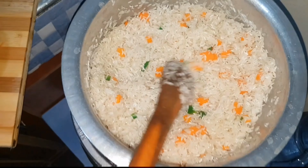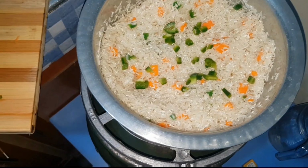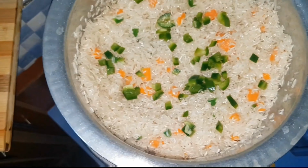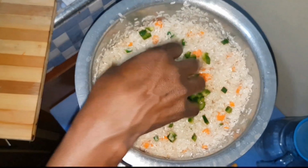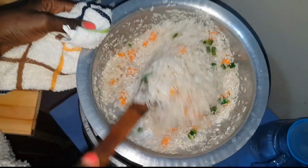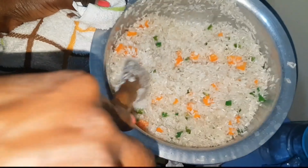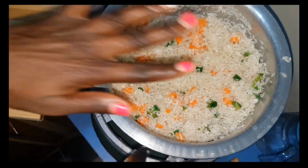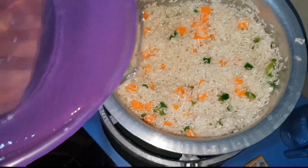Look at the color. So I'm adding in my capsicum plants that remain at this point. Then I'm going to stir a little bit. And add in my 4 cups of water because my rice is 2 cups. No struggle. Easy. This is my 4 cups of water.